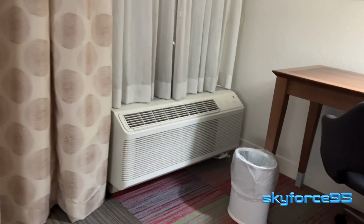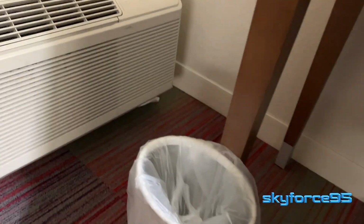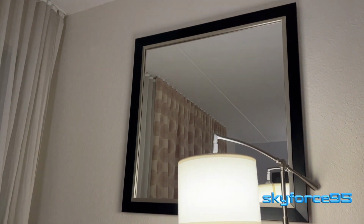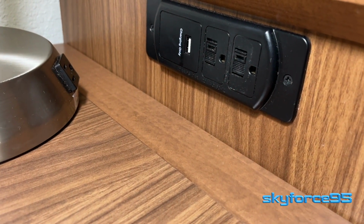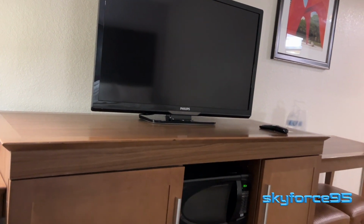Near the window is the AC unit, plus another small trash can near the desk, which has a nice rollout chair, a very big desk lamp, plus a square mirror. And then just near the desk you'll find plenty of outlets, including a full-size USB-A charging port.